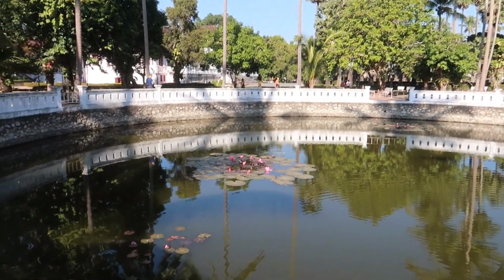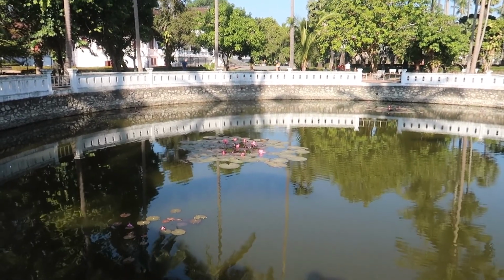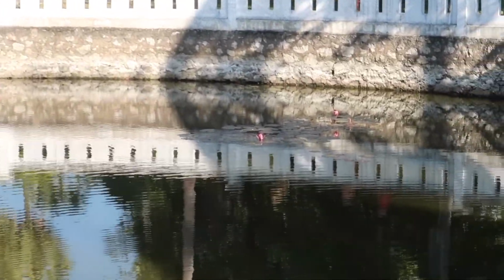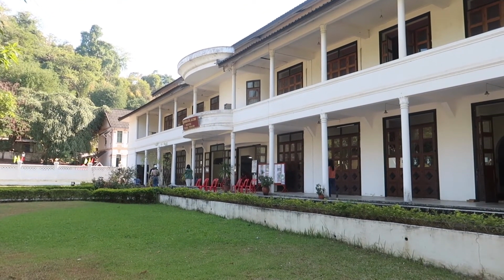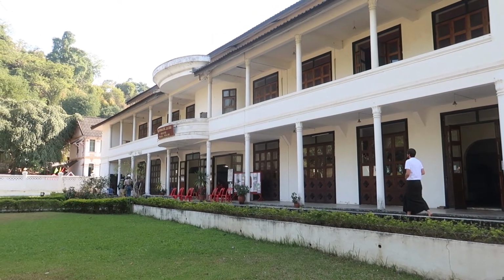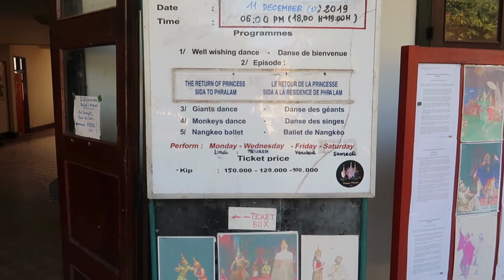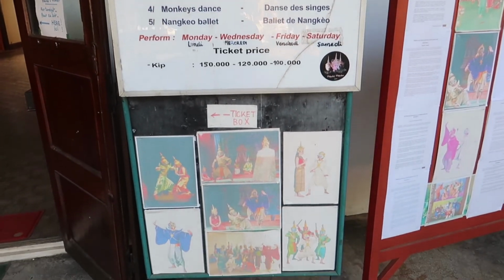Got a big water pond here that probably had a little bit more lilies at one point. It's quite huge though. According to that little sign right there, this seems to be a theater, so kind of interesting. Let's go and see. So it looks like it's the Royal Ballet Theater, and it has a few shows here in the evening. Giants dance, monkey dance, you get the point.